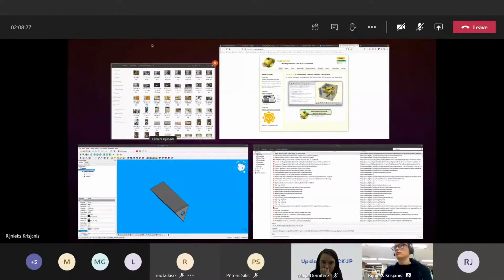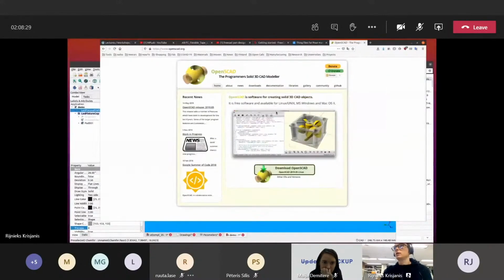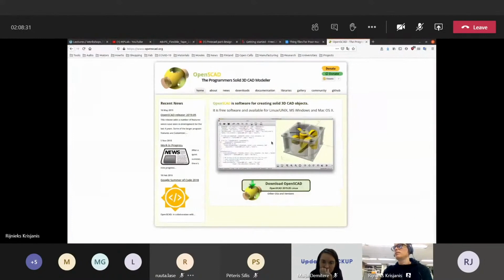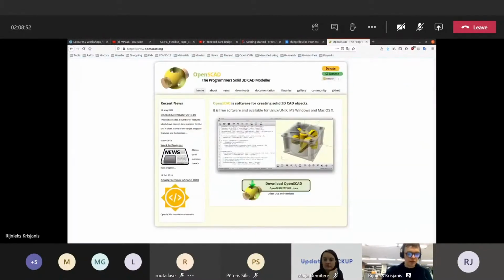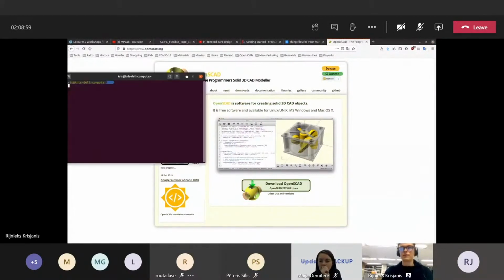Fortunately, I don't have it installed in my system at the moment. But if you're into programming and version control and doing complex parts, then this might be the tool for you. Because then you could open up one of these files and actually change the parameters. But let me just try and install it.